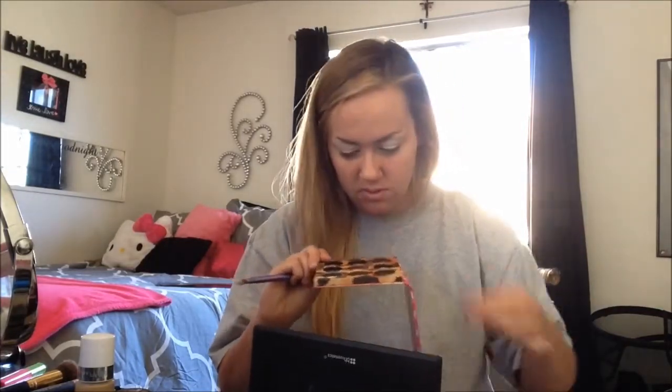The only thing that I didn't use from this palette was a cream shade or a white shade. I'm gonna be using a white shade. This is just the Wild Child palette. Oh great, and the eyeshadow fell out. This is the Wild Child palette from BH Cosmetics. This was pretty cheap. I think it was like $6.